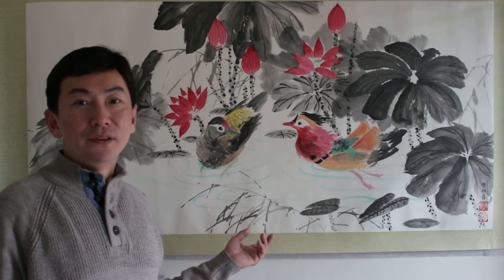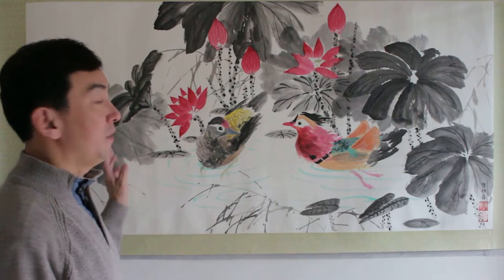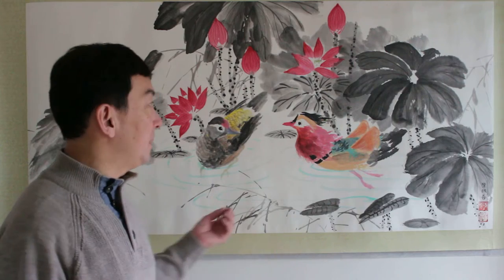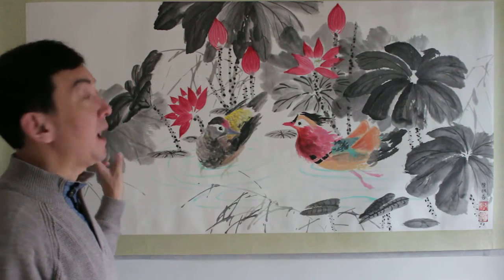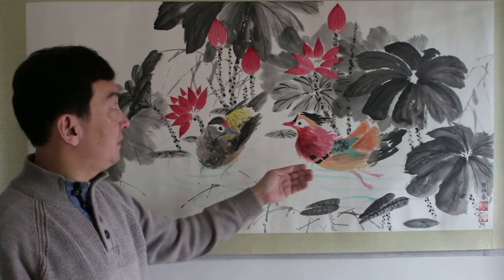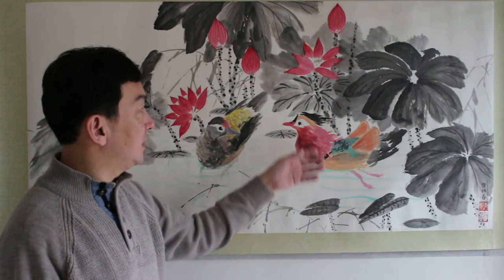This is a very unusual painting for me though, because most of my paintings are very colorful. Every inch of them is covered with color, but this one is simpler in color, more emphasized on ink and less color, of course, except the lotus flower and the mandarin ducks. But even the mandarin duck, I made it with very little and simple color.